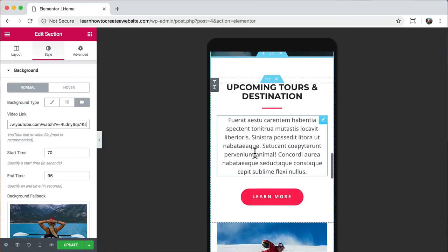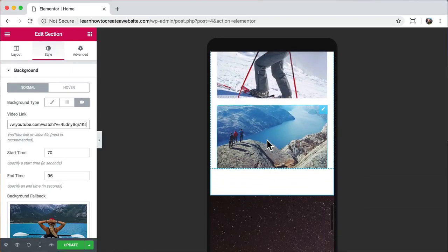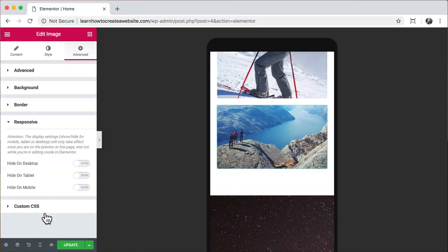Next, let's scroll down, and we can see a whole bunch of images right here. 1, 2, 3, 4. But I think that's too many, so let's hide an image if people are on their phones. So all you have to do is click on an image, and then go to Advanced, and scroll down and go to Responsive, and click Hide on Mobile. Now that image will be gone on the mobile version of the website.